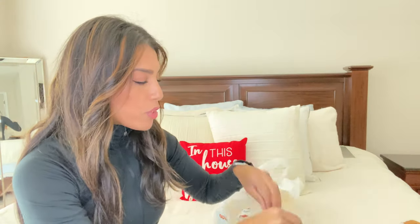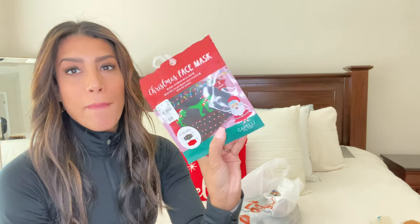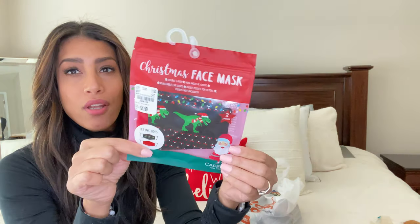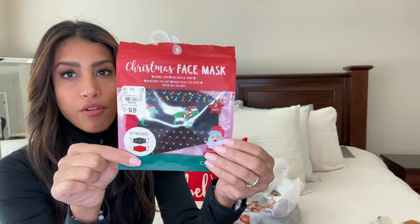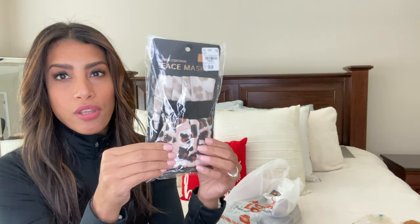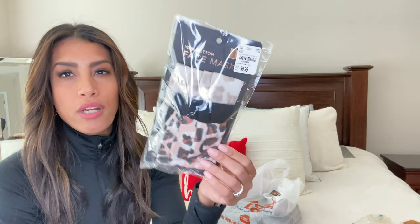And then I picked up 2 other things from Tuesday Morning. They weren't Christmas related, but I'm still going to show you. So you can never have too many masks, right? I grabbed this pack for my son. He loves dinosaurs. It's a 2-pack. One of them is Christmas dinosaurs and the other one is just a solid red. And it was only $4.99, so I grabbed him that. And then for myself, I picked up this pack of masks and they were $10. But the quality feels pretty good. They feel pretty thick and it comes with 1 solid black one and then 2 cheetah leopard ones. So I picked up that for myself.